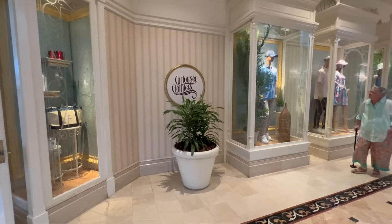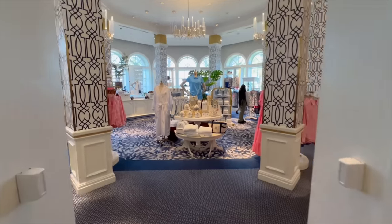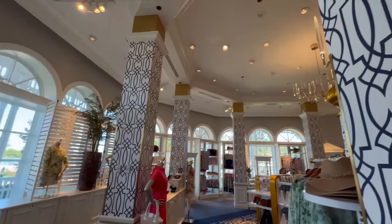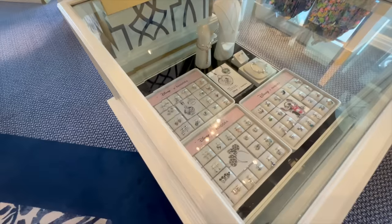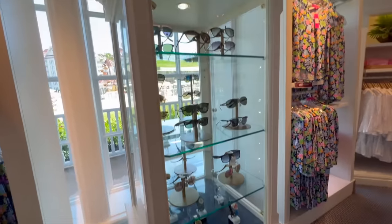And then this is another clothing store. This one's called Curious Clothes. Such a cute name. I feel like everyone's aunt or uncle would shop at this store. You know what I mean? It's very that. And that's a good thing, you know? They also had some Pandora selections. Very nice. And then they had a little sunglasses area.